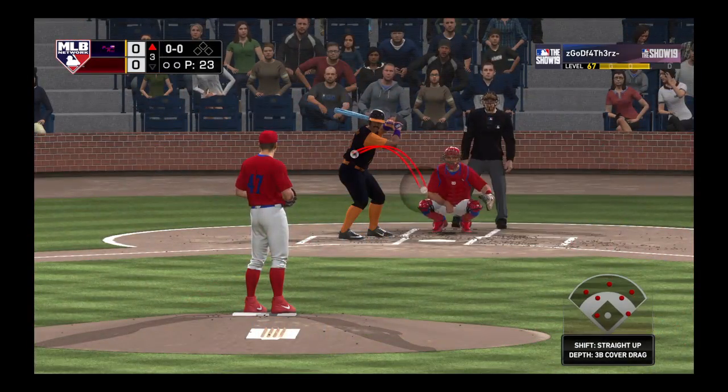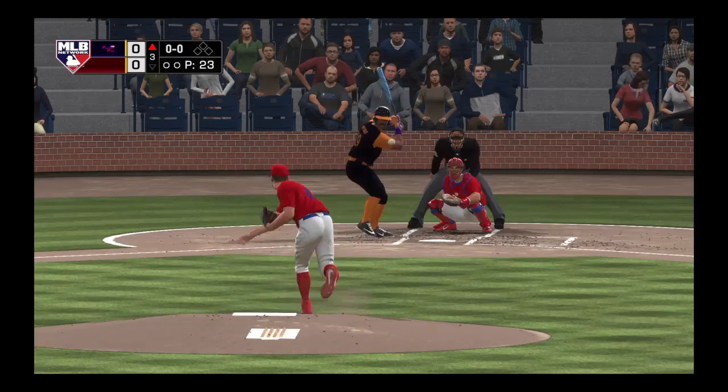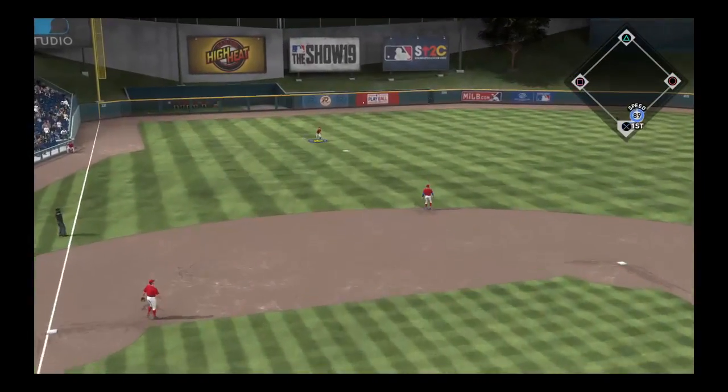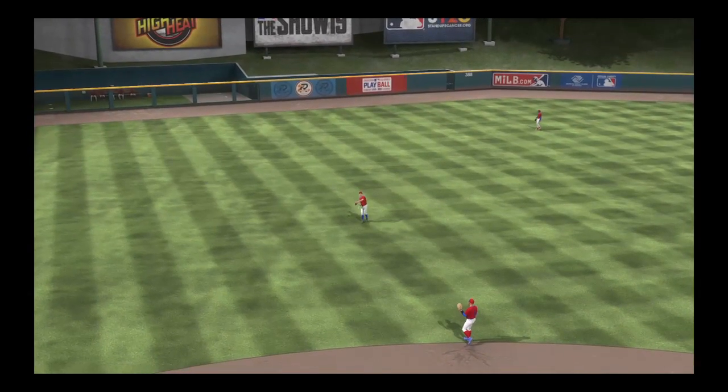Digging in for his second at-bat, Tony Gwynn. He'll stand in to open things up here in the third. This is line to left. Gwynn. But coming on quickly is the left fielder to make the play for the first out.